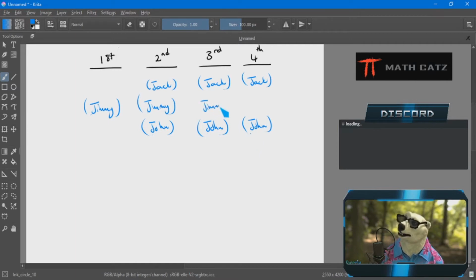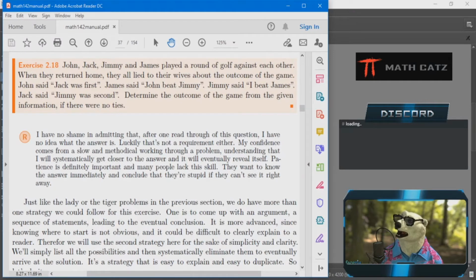Jimmy could be third and still beat John, being fourth. But see how I have eliminated some options. Jimmy can't be last because he has to beat John. John can't be first because Jimmy has to beat him. So even though I still have a lot of possibilities, I have made progress. So I'm feeling okay about my strategy. It's very much Kakuro-like. As we were adding the letters in the bottom corner, systematically we were able to make progress. Jimmy said, I beat James.